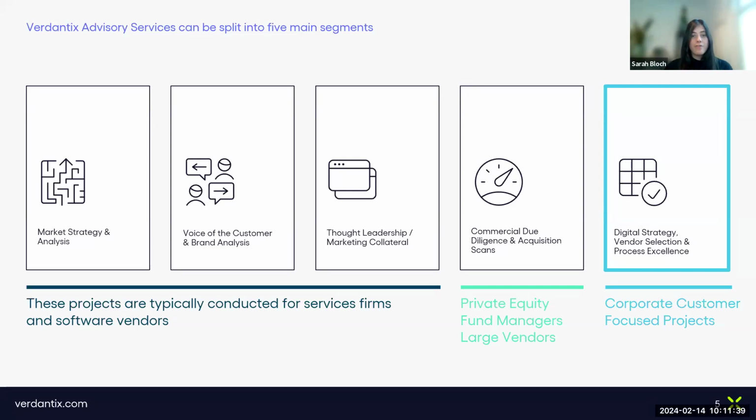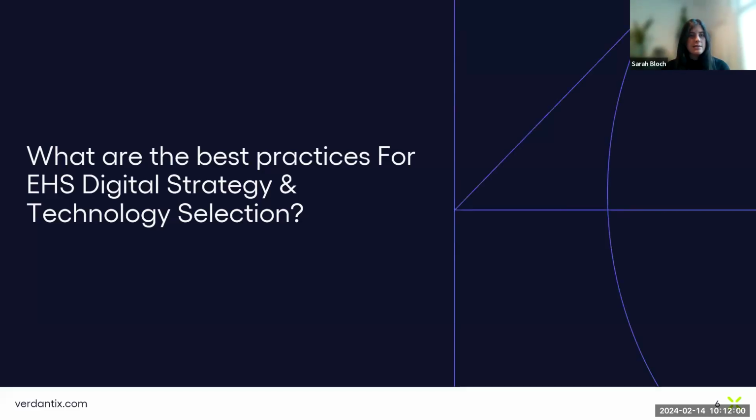Since we developed our first software product benchmark, I believe that was all the way back in 2008, we've been called on to deliver engagements to corporates and industry practitioners that reduce the time commitment and the risk of selecting digital solutions that we cover across our practice areas. So it really is this blend of experience that I'll draw on today to help you streamline your digital selection activities.